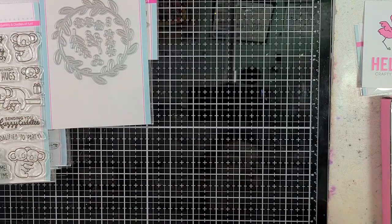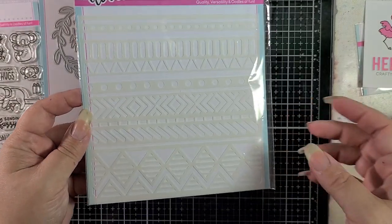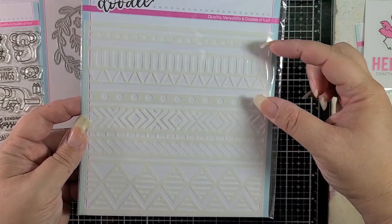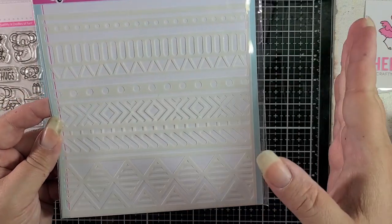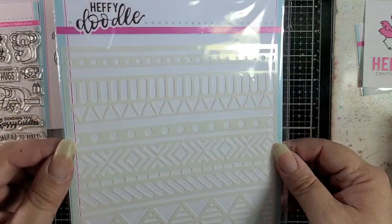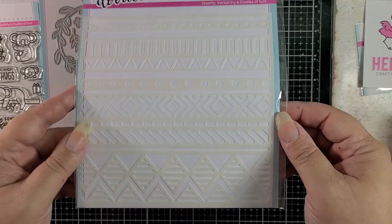And then last but not least, we have the Fiesta Stencil. This is really cool because you can do the whole thing, or you can break it up into sections that you want. It's easy to repeat this pattern because it's a geometric, so you could just line it up and either scoot it this way or up or down, but it's going to be super versatile and a lot of fun to ink up. So I love this. It's a great stencil.